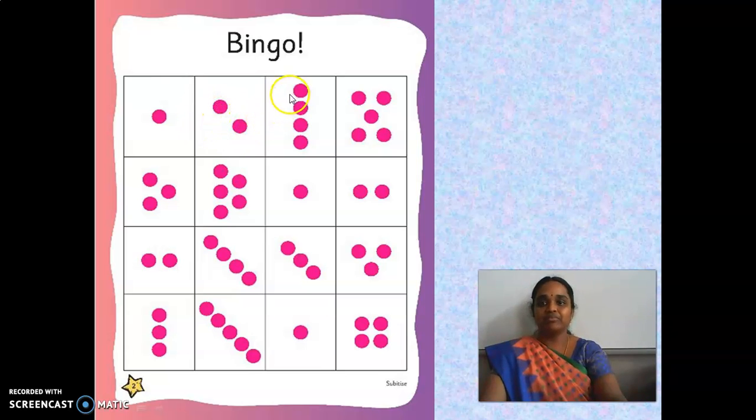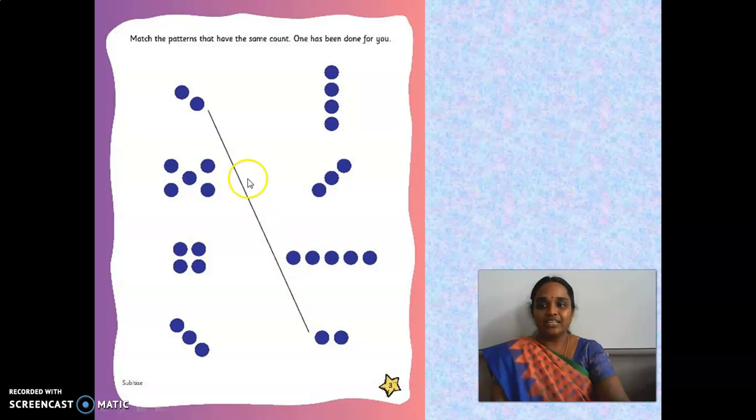1 and 2. Same way, 1, 2, 3, and 4. Okay, goodies. So I'll do this first line here, and the rest you can count by yourself and show it to your parents. Okay. So here 1, 2, 3, 4, and 5. Good. Very good, goodies. The same numbers.